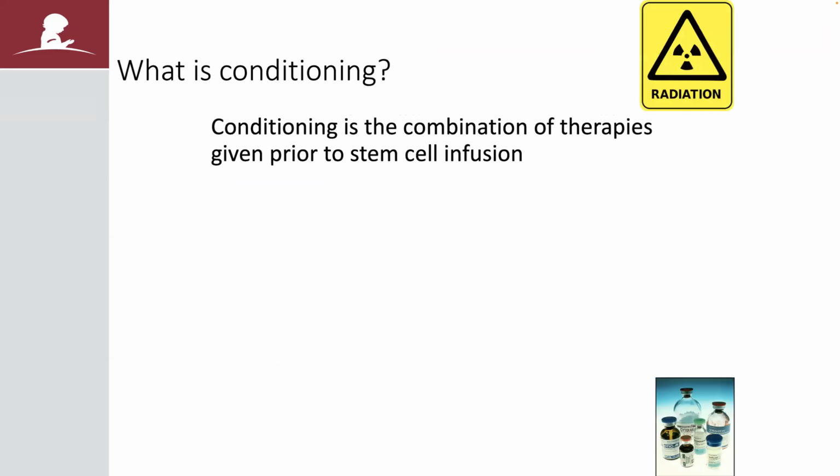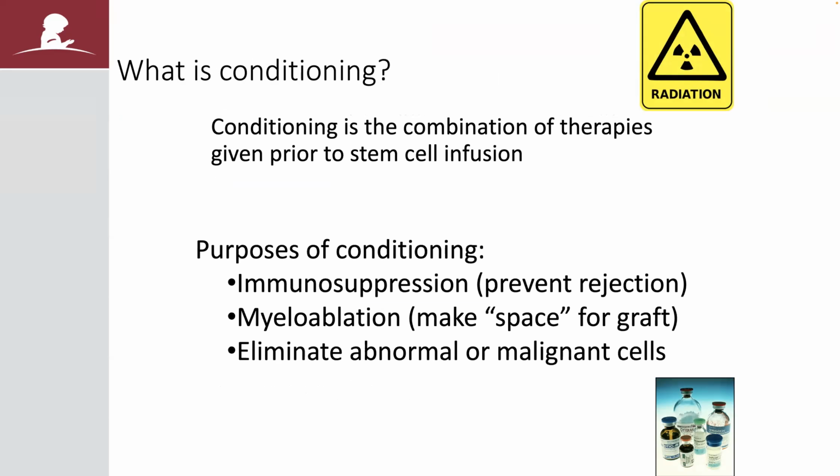So conditioning chemo is a recipe. It's a combination that's given before the stem cell infusion. It is usually a combination of radiation and chemo. And the purpose of the conditioning is to immune suppress the recipient, or the patient, to prevent rejection, to myeloablate or make a space for the graft, and to eliminate abnormal or malignant cells. So these are the 3 goals that you want to accomplish by giving conditioning chemotherapy or preparative regimen, whether it's radiation or chemo and radiation together. So immune suppression for the patient to prevent rejection, myeloablation to make a space for the new graft to grow, and to eliminate abnormal or malignant cells.